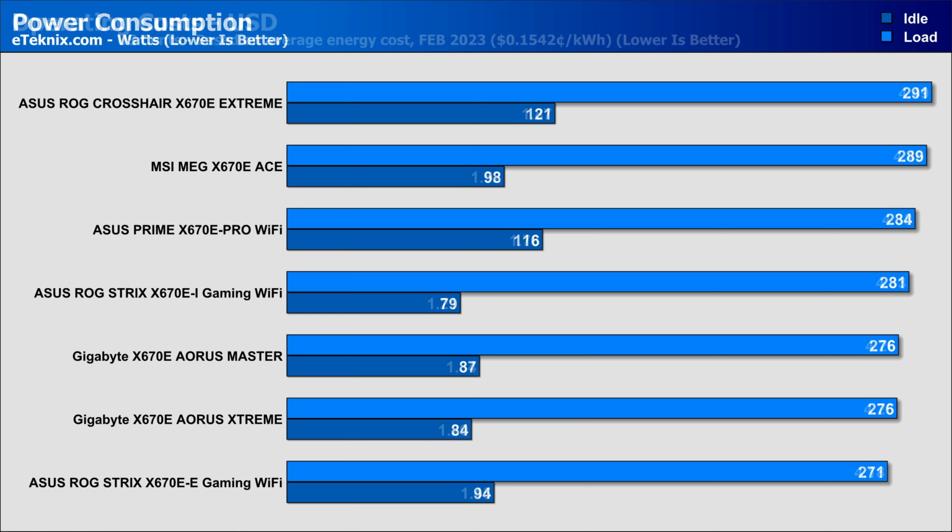Now, what this means for cost is there really isn't much between each of the boards, all coming in with a total system cost of around 4 cents per hour at load. So what I'm trying to say is the cost of running them doesn't really come into play much, and instead you'd have a better choice to make based on the cost of the board in the first place and if it offers up the features that you actually need for your system.